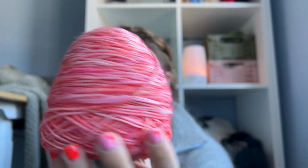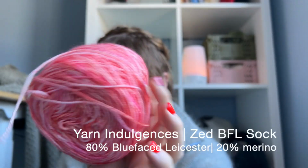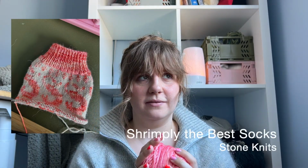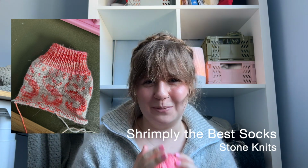Okay, next I have this skein of hand-dyed BFL sock yarn. This I bought at Knit City Montreal, and I'll put the name of the dyer on the screen. But the reason why I bought this is because I wanted to knit the shrimp, I forget what they're called, but I wanted to knit the shrimp socks by Stone Knits, and I wanted a pink variegated yarn for the shrimp. And I was looking all through Knit City Montreal, and I hadn't found anything all day, and then I came to this booth, and they had 1 skein of this yarn left, and the name of the colorway was Emily. So I had to buy it, of course.